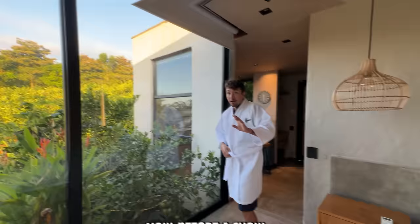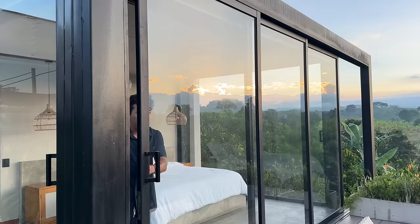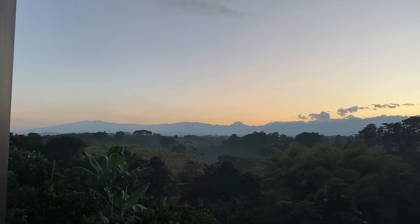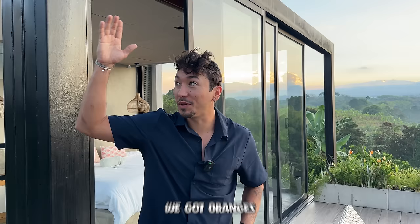Now, before I show you guys the outside, I gotta take this off because I'm not trying to get my robe dirty. Come check this out. And this is our backyard. Absolutely beautiful. We have a hot tub that doesn't get very hot, but this view right here makes it all worth it. It's absolutely serene, incredibly green. We have fruit trees that cover the mountains all around us. We got oranges, we got bananas, we got limes, todos. Super cool, super relaxing spot for a couple getaway.